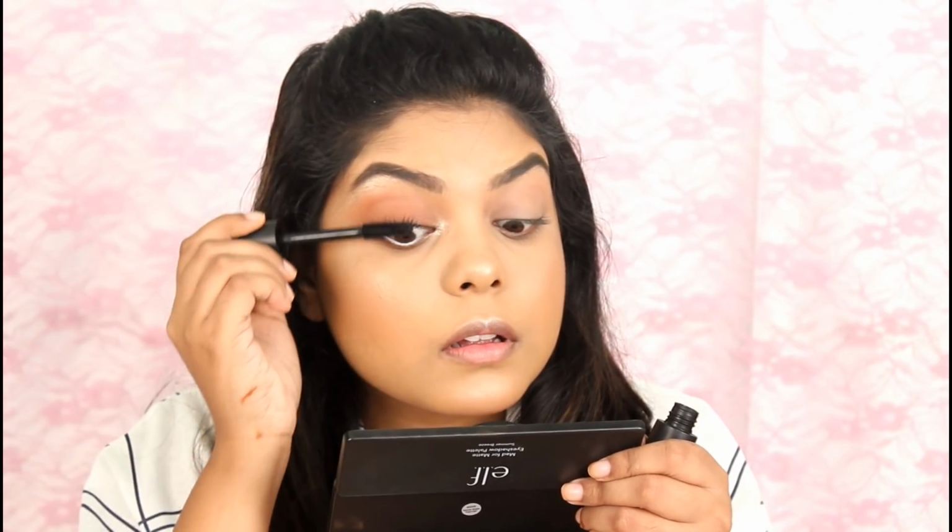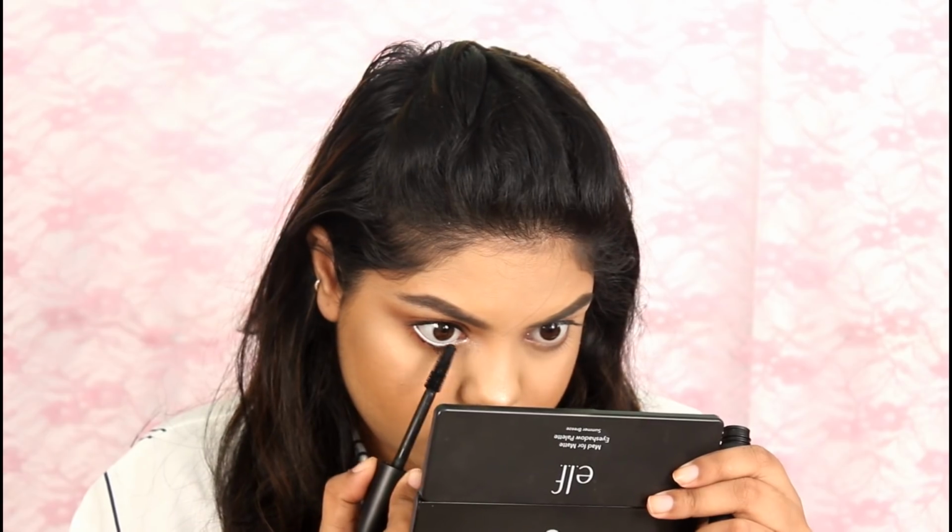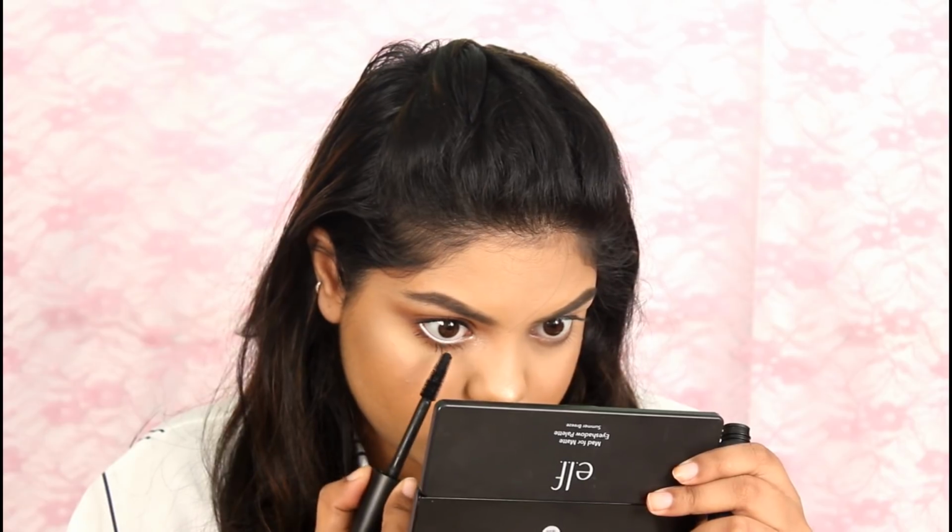To finish off this eye makeup, I will be using this Glam Girls mascara. Now to finish off this look, I will be adding some lipstick. So today I will be using this NYX Lip Lingerie in the shade Exotic.